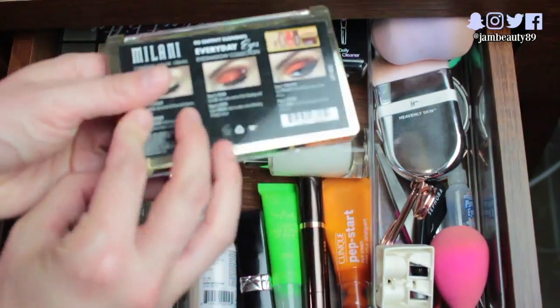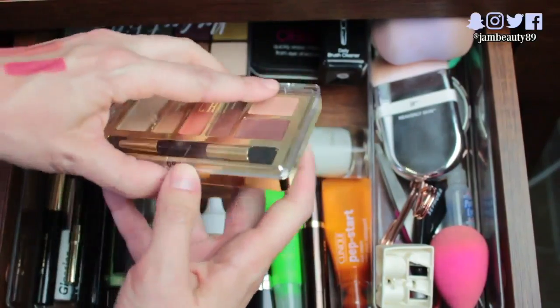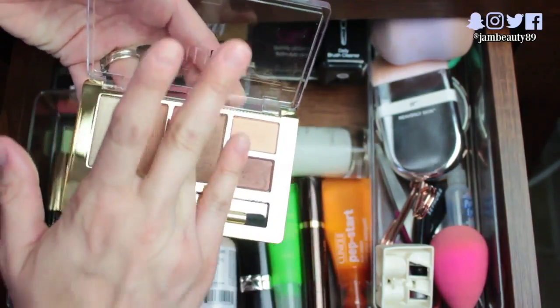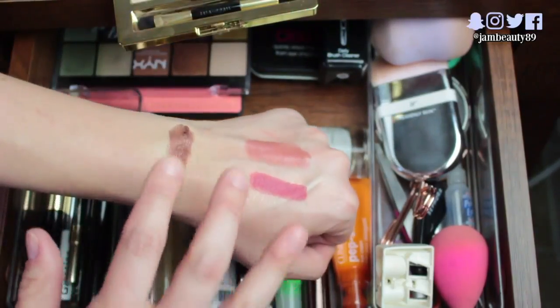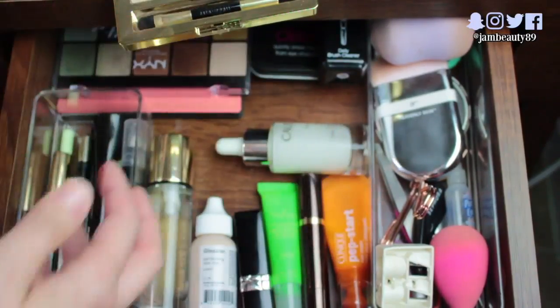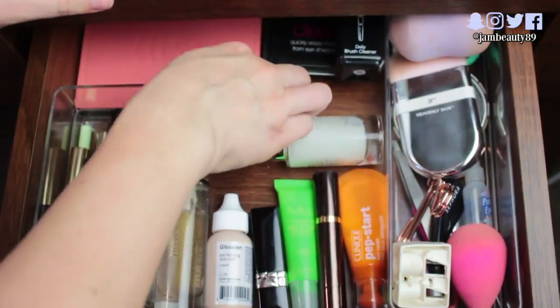This is the Milani palette in Earthy Elements, and it's just got beautiful shades, doesn't it? Let me swatch some of this for you. I thought these colors together were so, so pretty. Oh my gosh, isn't that ridiculous for drugstore? I love it. But then I also have my NYX Perfect Filter, which I love. I've talked about in some videos.